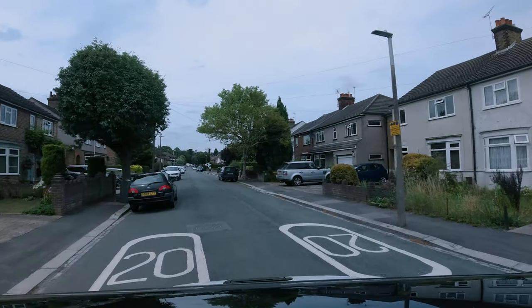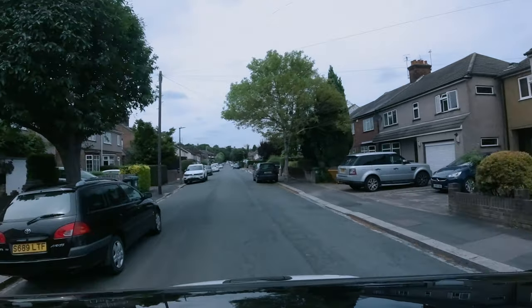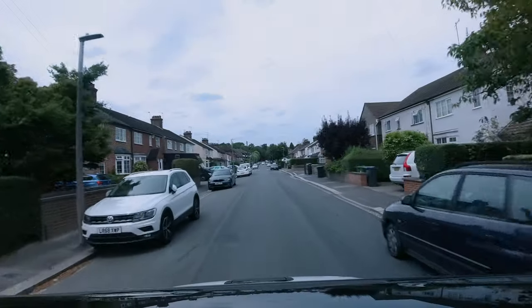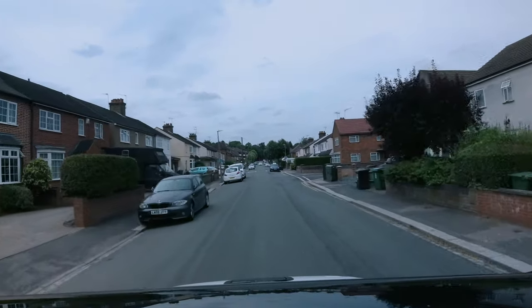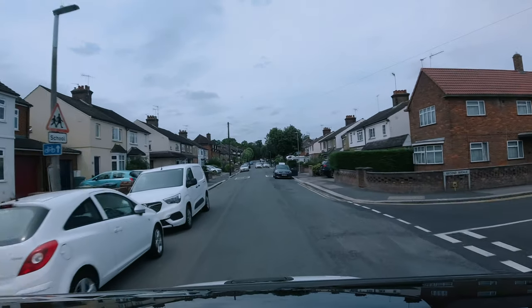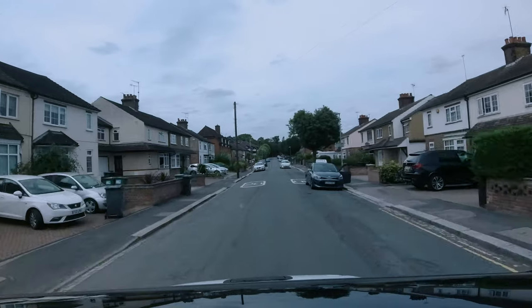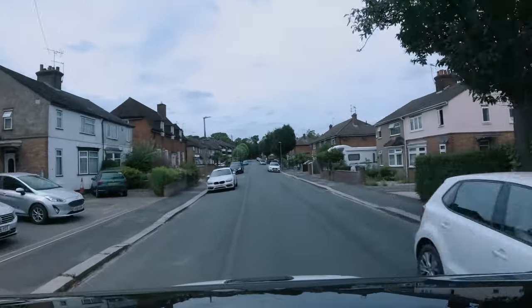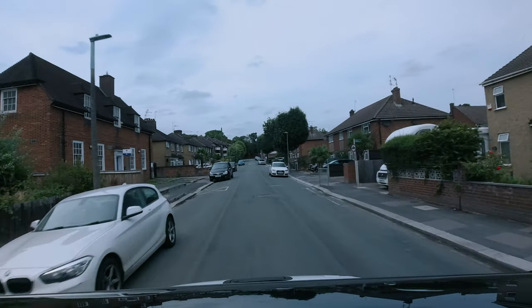Now I've got the fear because I know it's coming. Okay, so at the moment I can't ask you because there's an oncoming car. So if you just continue to follow the road. And just drive as normal for now. Thank you. Just after passing this oncoming vehicle, it seems to be clear now. At the end of the road, so be ready.